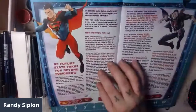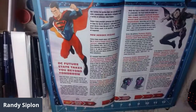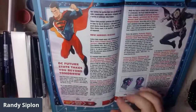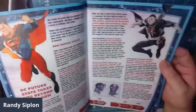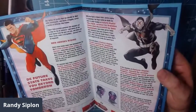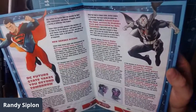All right, we have, is this Superman? It's Connor Kent, but I'm not sure if he's called Superman. Here, looks pretty cool. A lot of people are excited about the Red X being in there from Teen Titans, and I have to say, I'm kind of excited about that too.